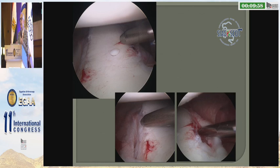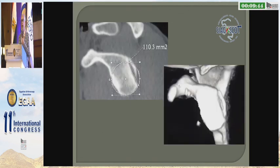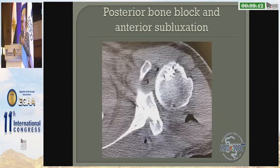But you can have recurrences because the patient has another trauma, an efficient trauma, and you have lesions both at the back and at the front, so anterior and posterior lesions. As in this case, there can be another problem.